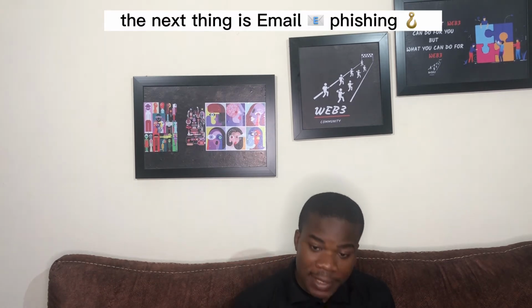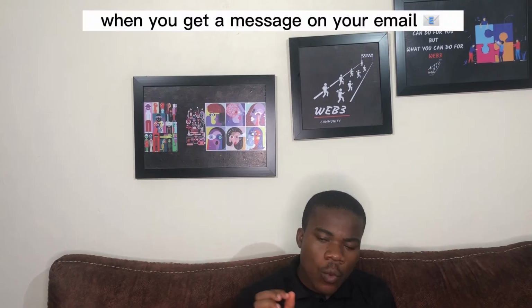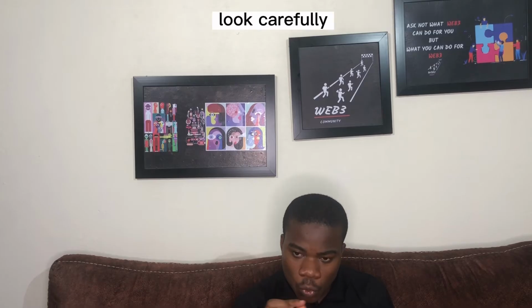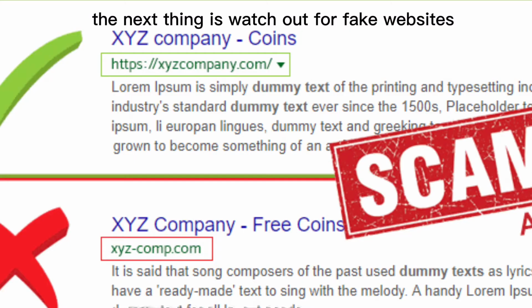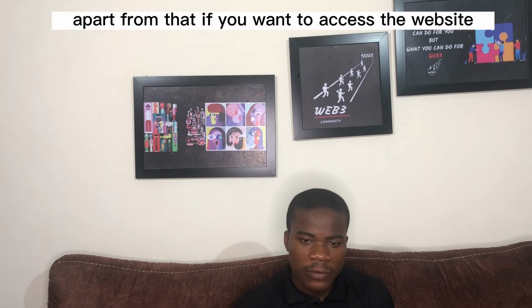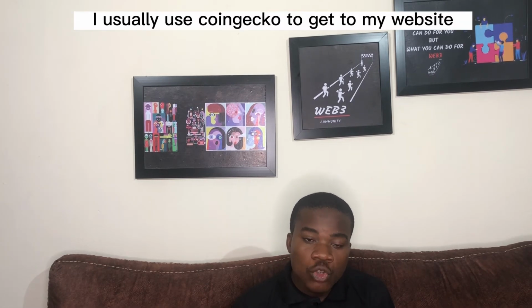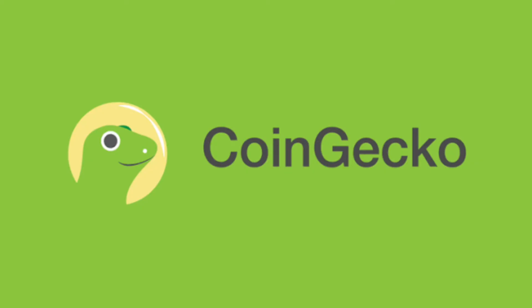The next thing is email phishing. Be very watchful. When you get a message on your email, look carefully. If not, you will fall for scams. The next thing is watch out for fake websites. And this is the rule of thumb. Any website that you are using frequently, bookmark it, please. Apart from that, if you want to access a website, I usually use CoinGecko to get to it.